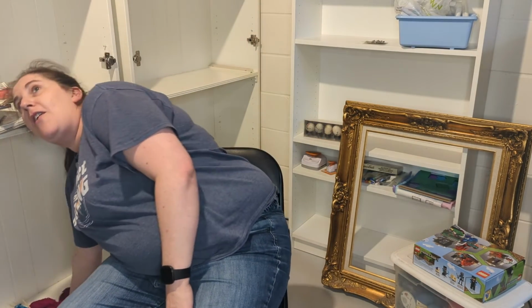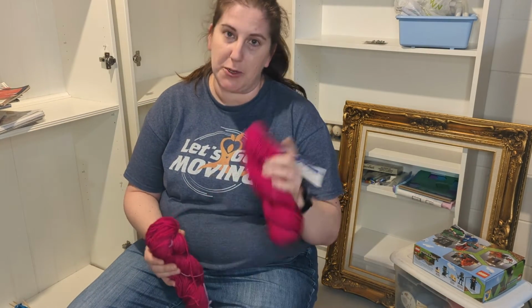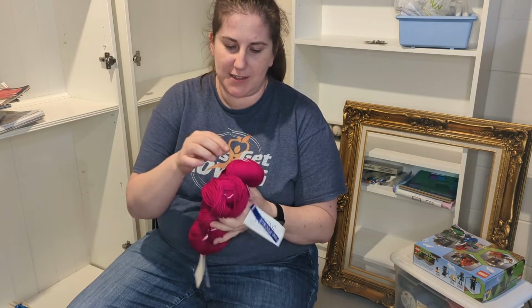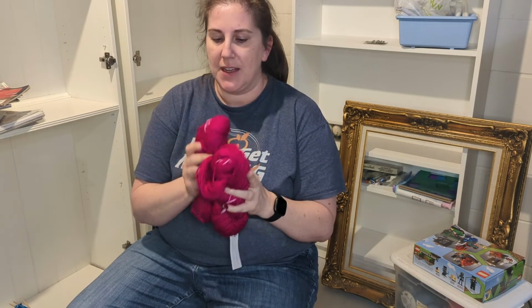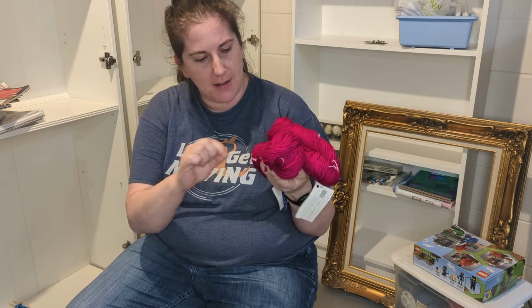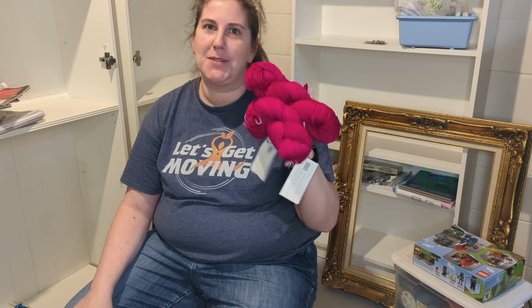First off, love this yarn. Buy this yarn all the time. Have used it so much. It's Malabrigo Rios. Love it. If you don't use it, you should, because it's affordable, it's squishy, it knits up well, it wears well. So this is fuchsia, and it is a bright pink color. Saw it, and I'm like, my daughter will absolutely love this.